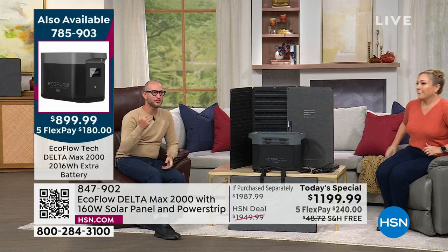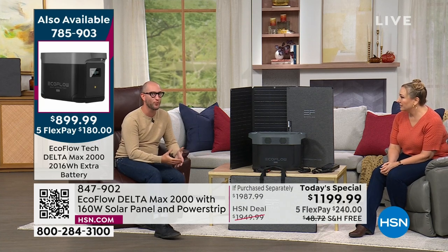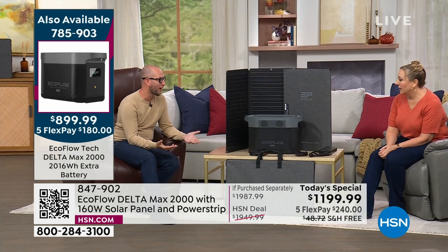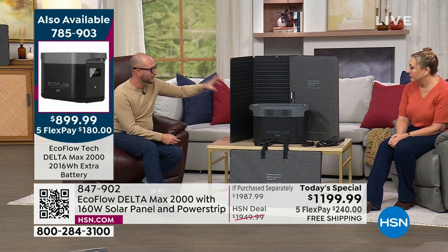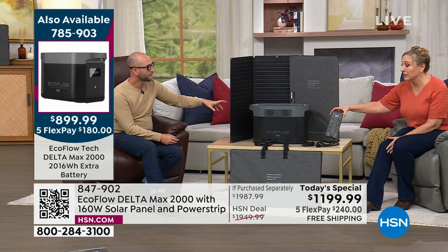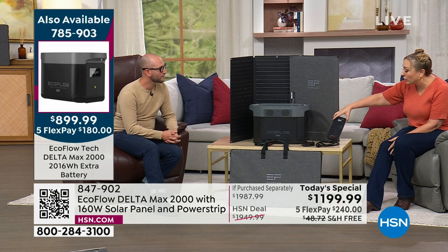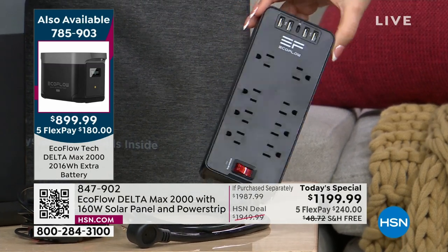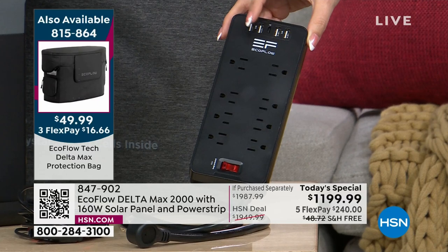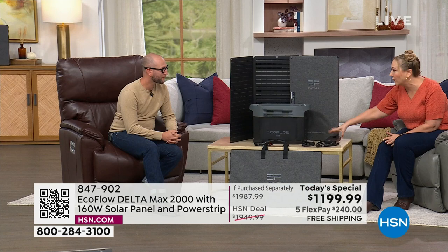The reason why so many of you are picking up these extras, even the extra battery, is one, we got a great deal on those as well. Two, you're seeing what the offer is with the power station and the solar panel. It comes with a power strip, and that's included. It's a surge protector, and it has USB ports and AC ports, and you can use this right away as a surge protector, immediately out of the box. This is from EcoFlow. This isn't a no-name brand. This is a high-end EcoFlow power surge protector.